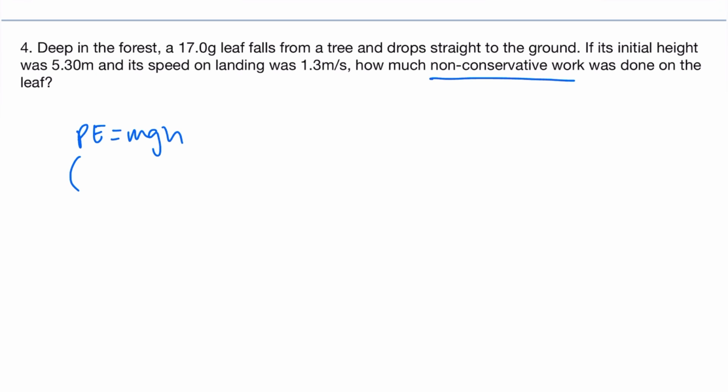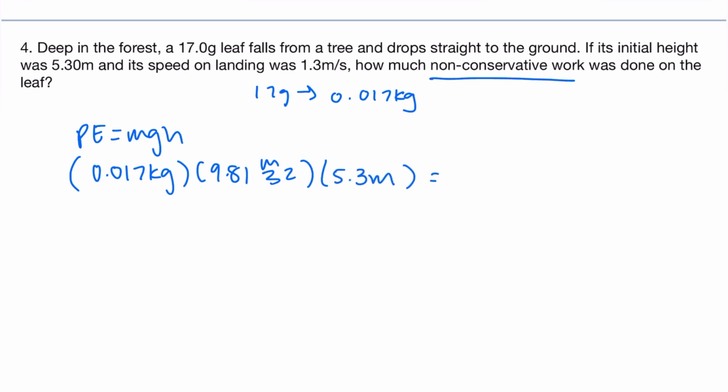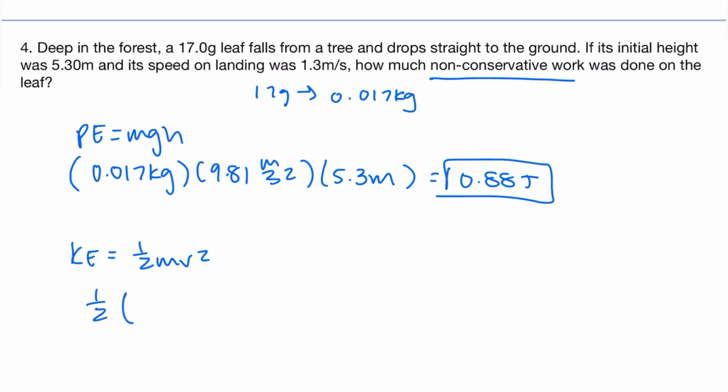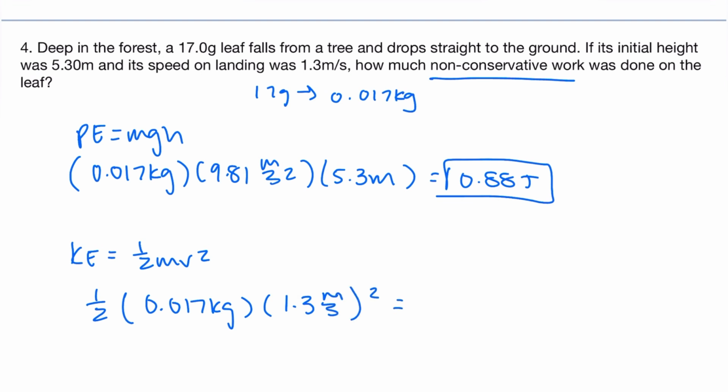So potential energy equals mass times gravity times height. So 17 grams is equal to 0.017 kilograms. So 0.017 kilograms times 9.81 meters per second squared times 5.3 meter. And that's going to equal 0.88 joules. Now let's solve for kinetic energy. So kinetic energy equals 1/2 mv squared. So 1/2 times 0.017 kilogram times 1.3 meters per second, squared. And that's going to equal 0.014 joules.